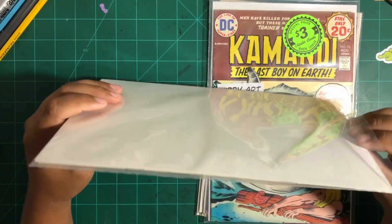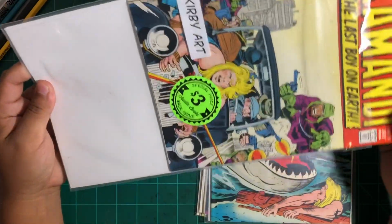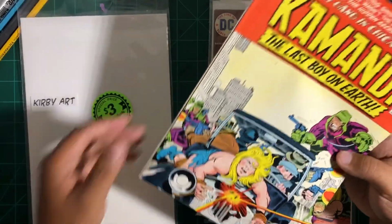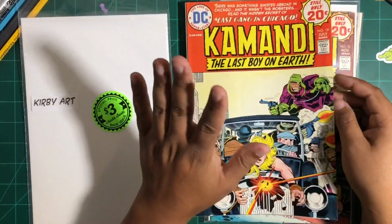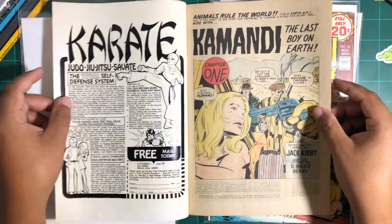I tend to not consider myself a collector. I will open the bags and boards and look at the comics inside. I'm very careful, but I will pop it open.